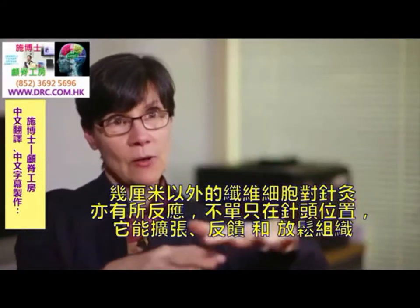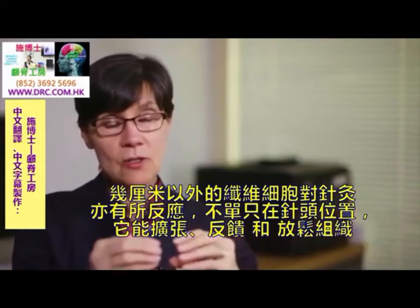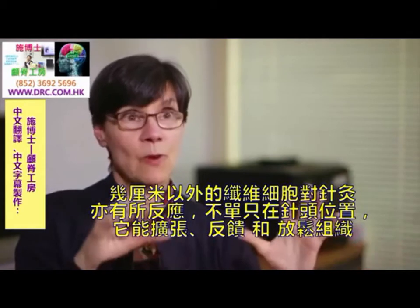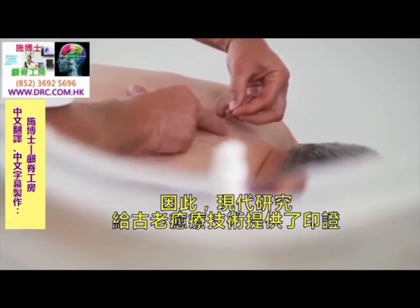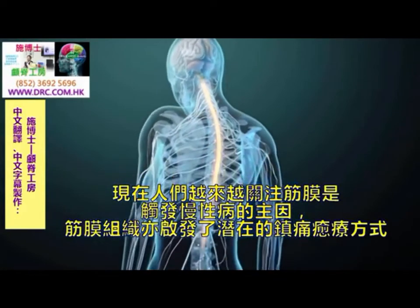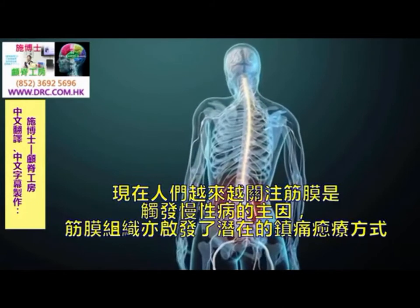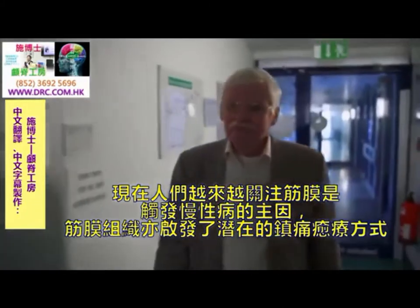The fibroblasts that are inside the tissues, up to several centimeters away, not just only at the needle, they expand. They respond, it relaxes the tissue. And so, modern research is providing evidence that validates ancient healing techniques. Now there is an increasing focus on fascia as the trigger for chronic complaints. Analgesic researchers are also interested in the potential that fascial tissue offers for new therapeutic applications.